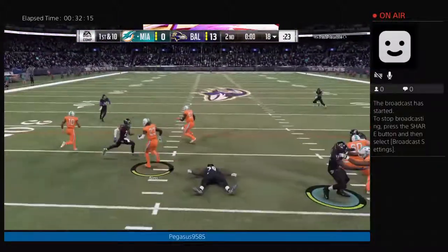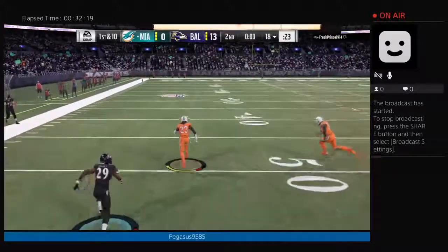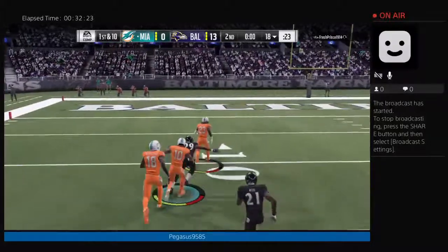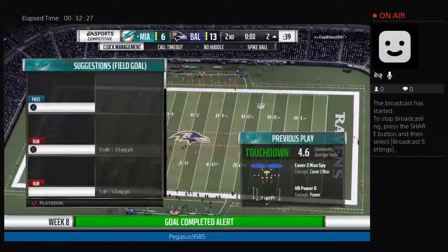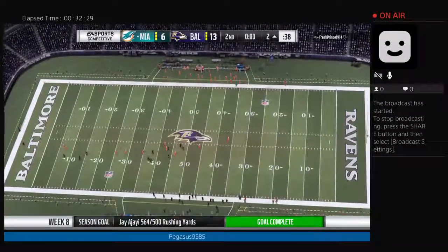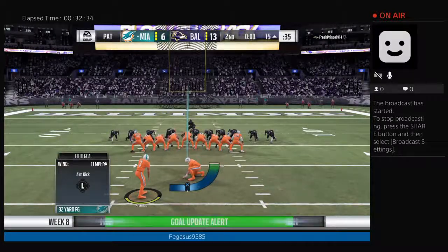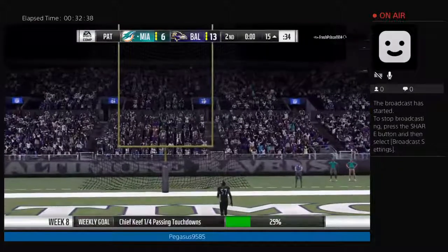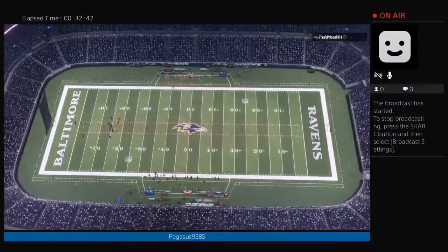Here's a handoff to Ajayi to begin the drive. Got some room at the 30. Jay Ajayi's going to go. The 40. The 20, 10, and he's in for the touchdown on the final play of the first half. The prayer is answered. How did they get that done? The way this one was going, you just got the sense they needed something before half. They've at least got something on the board now. Still trailing, but a good sign.